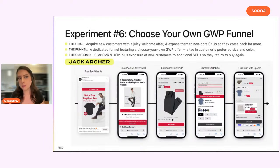So they wanted to acquire new customers with this juicy welcome offer. They built this dedicated funnel where you click on an ad that's like buy 2 pairs of pants, get a free t-shirt. Allows folks to read an advertorial style landing page on like 5 reasons why these pants are so awesome. They hit the PDP. They get all sorts of cool information and reviews, UGC and testimonials from existing customers. And as they add 2 pairs of pants to their bag, then there's a pop-up that comes up here, and it allows them to add a t-shirt of their choice.